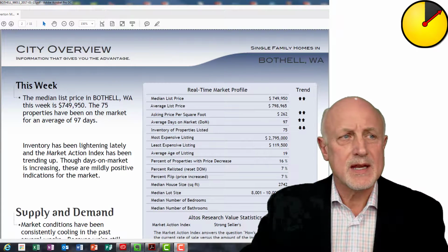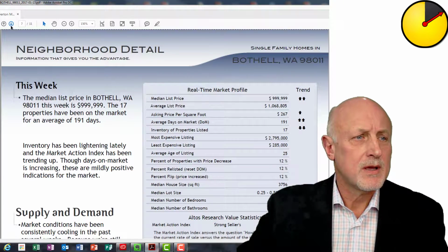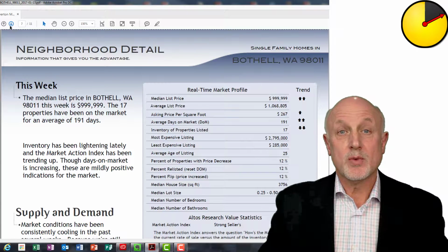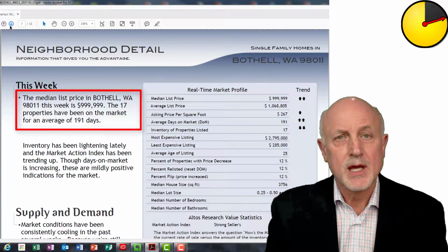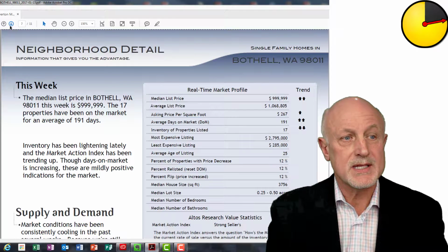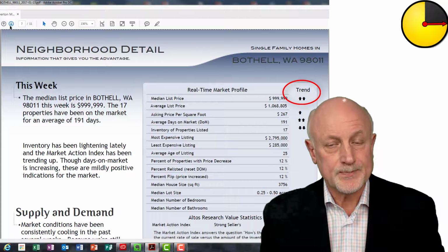Now, that's what you will normally get in a market update, but that's not specific enough. So what I'm going to do is bump down in this report and get down to a specific part of Bothell, the 98011 zip code, which is the King County portion of the city. And you'll notice that as of last Monday, the median price in that zip code was $1 million. Huge difference between the general neighborhood at $750,000 for a median price and this particular neighborhood at $1 million. And still, again, notice on the right-hand side, a strong upward trend.